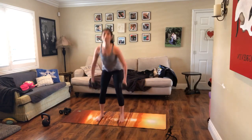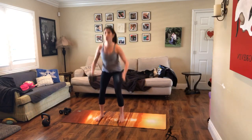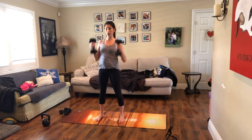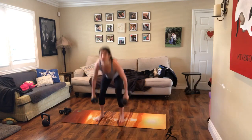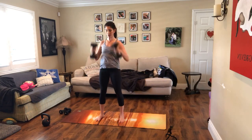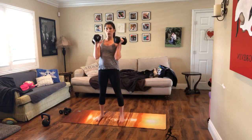Now we're gonna add a curl. So as we come up, butt tight, curl. Use your hips to drive those arms up, especially if you're using heavy weight. If we were live, I'd be focusing on hearing that breath, guys. Let me hear it. 30 seconds. You guys are doing great.